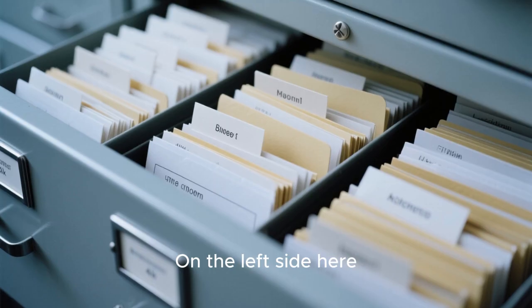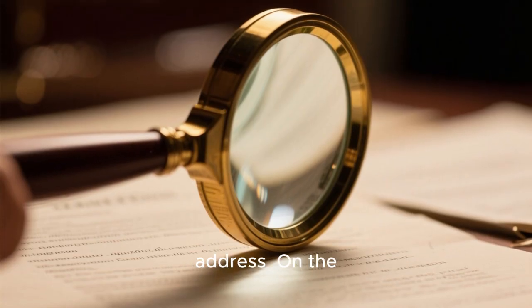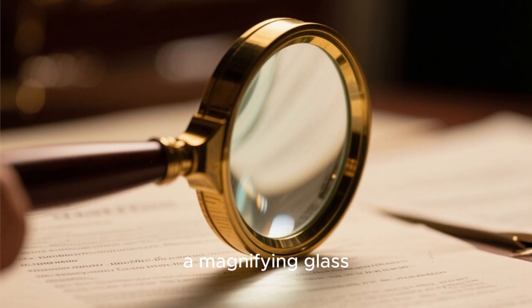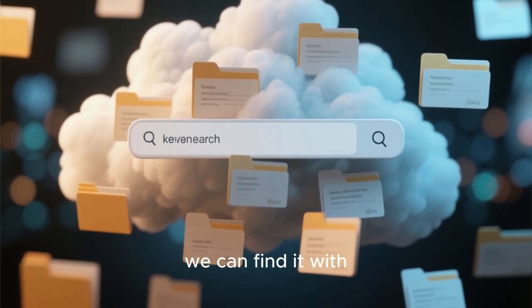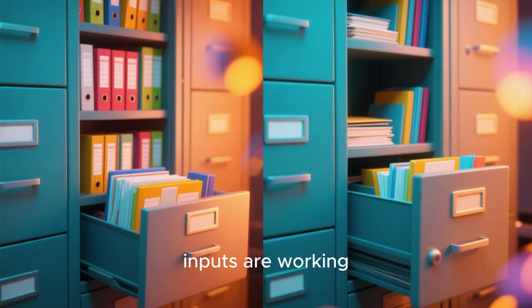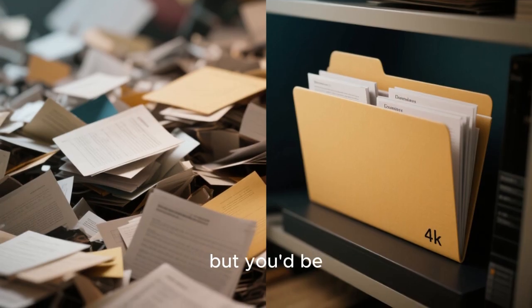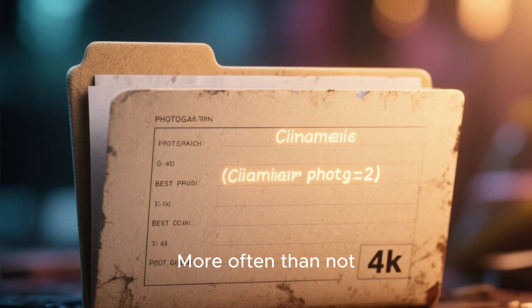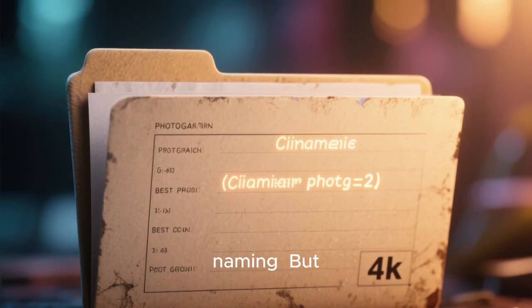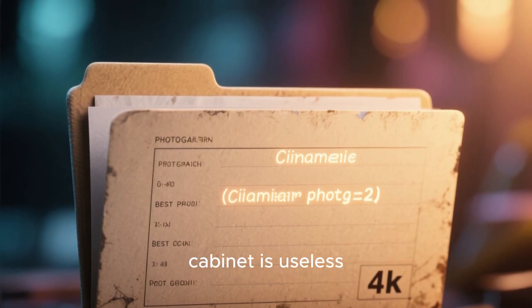On the left side here, we have the filing cabinet. Every piece of paper has a home address. On the right side, we have a magnifying glass. Every file is labeled clearly so we can find it with search. When these 2 inputs are working together, you'll never lose a file. It sounds obvious, but you'd be surprised how many people forget one or the other. More often than not, they forget file naming. But remember, without labels, your filing cabinet is useless.